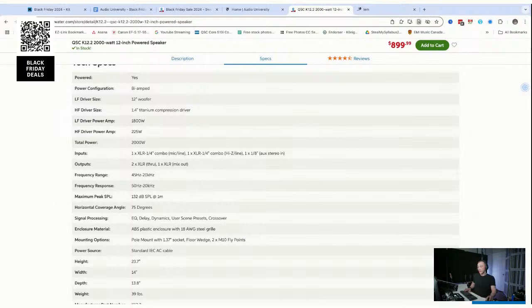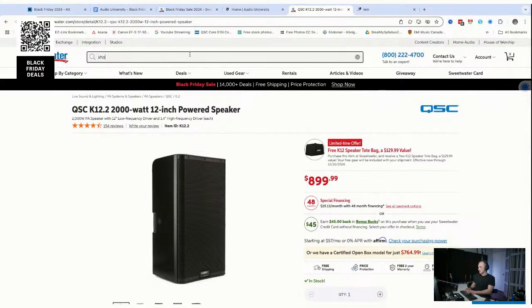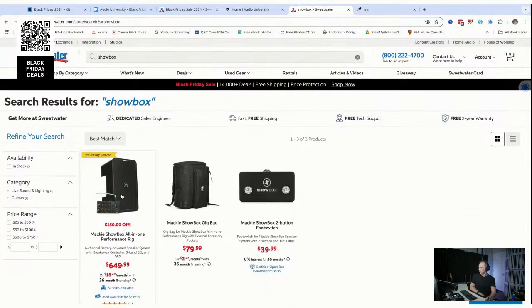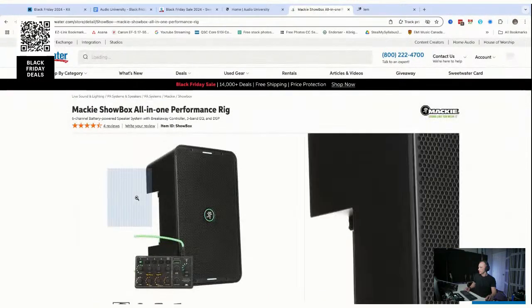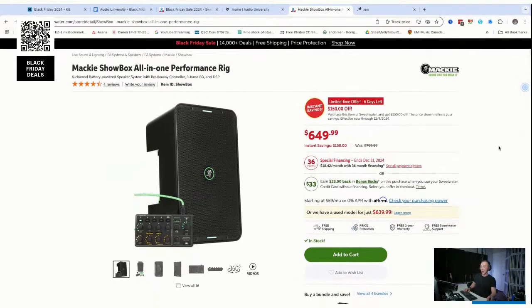So I've definitely used the K12.2, and it's a solid speaker. I think maybe the Mackie Showbox has Bluetooth. Let's look at that. This is kind of a cool option if you're trying to do something on the street, because this can actually be battery powered, which is kind of nice.